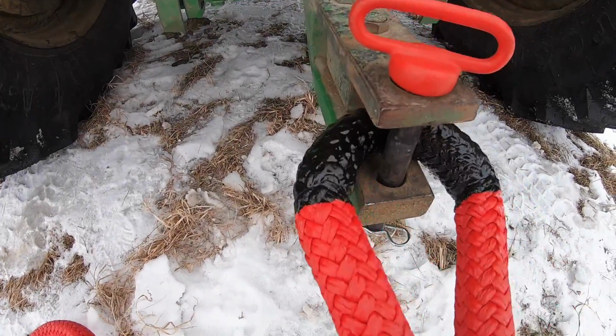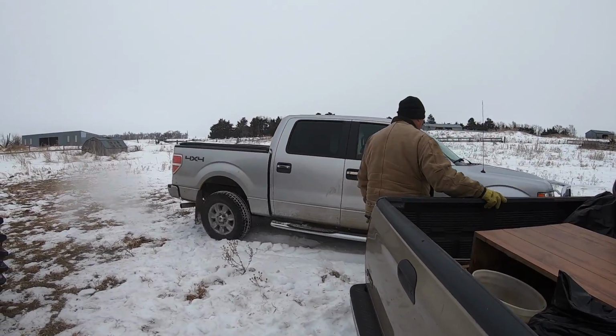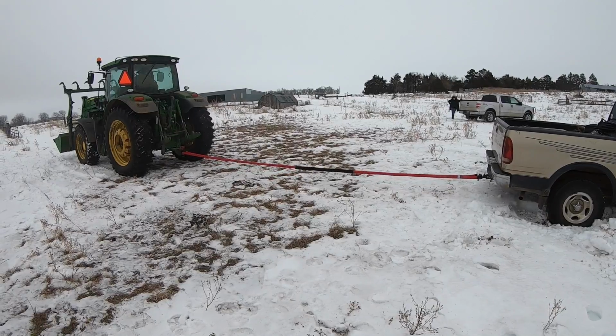All right, should be ready to go. We got 2 trucks stuck now. Oh yeah. All right, here we go. Now with something heavy, this rope would stretch, but since we got a lighter truck on here, not a big 30,000 pound tractor, it probably won't stretch at all. So we definitely don't want to take off, plus we're not that stuck anyway.